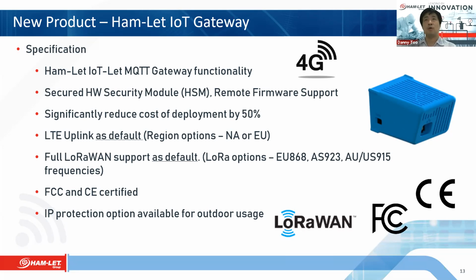So as you can see, this gateway actually combines a lot of functionalities. Yes, it's an IoT gateway, but it's also a LoRaWAN gateway, and it's an LTE gateway. So it combines multiple functions into one box. And with that, we can significantly reduce the deployment cost by 50% by using this gateway, compared to traditional deployments of individual boxes for the different components mentioned above. So for the LTE, we have, of course, different region options. Also for the LoRaWAN, we have different region options, as shown here. The device is FCC and CE certified. And for outdoor use, we have IP protection options if needed.